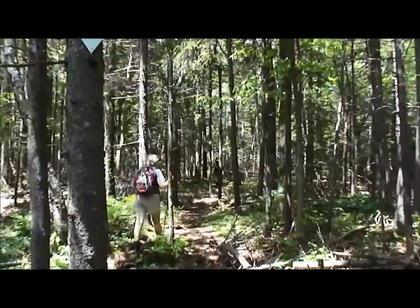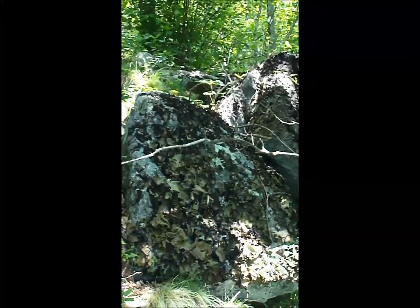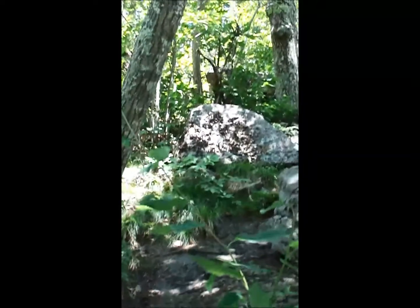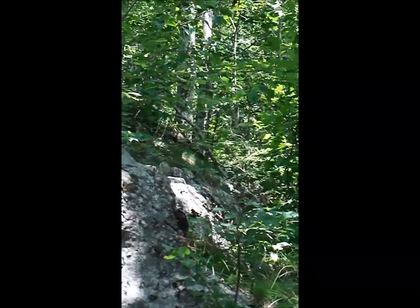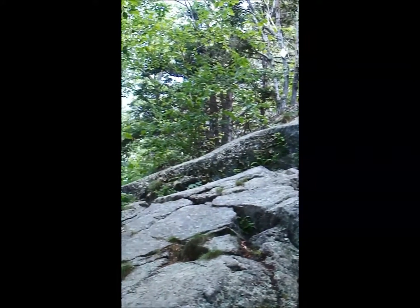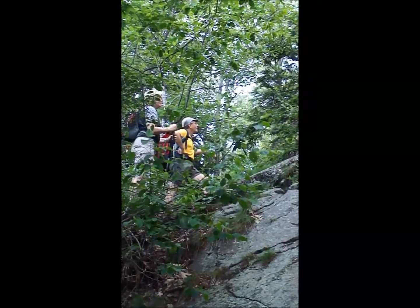You can see how the woods have changed from the deciduous to the pine trees. Here we've got some big petals of lichen on the rocks. And they're all along the rocks here, sort of like spilling down the hill. And then our trail goes in through there. We're going up this nice crack here. You can see the C of the trail marking. And then we go over to the left a little bit. And there's my trail companions at the top waiting for me.